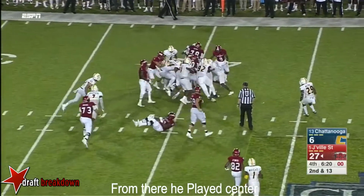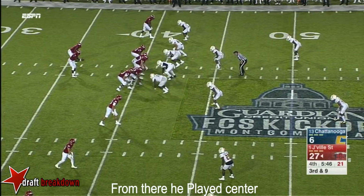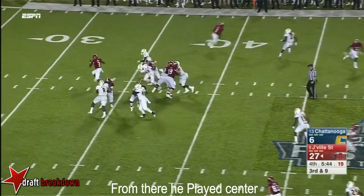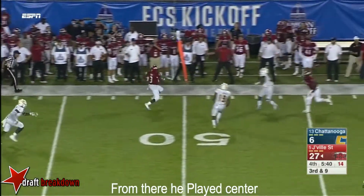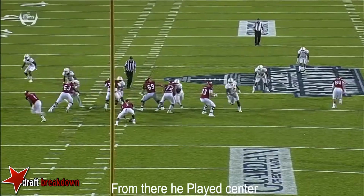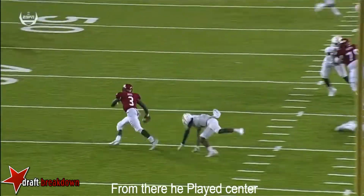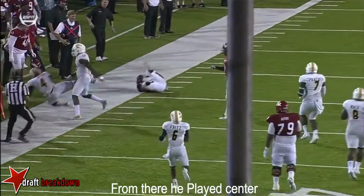Poor snap. Season leading up to this. Another low snap. Doss in trouble. Gets away from one defender. He's got some green space and dives out of bounds. Coaching staff and this young man, he can run. You know, he's long, he's wiry, he's 6'2", 202 pounds. They'd like to see him get a little more girth on him.